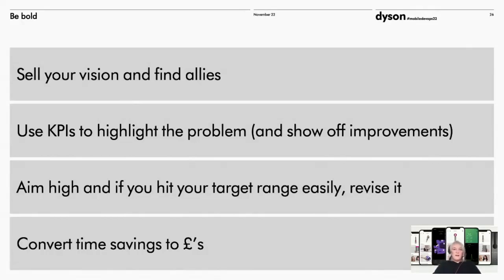When you're setting your KPIs, aim high. If you hit your target range easily, then revise it. And then the other thing, which I spoke about before, is convert your time savings to pounds, because money talks.